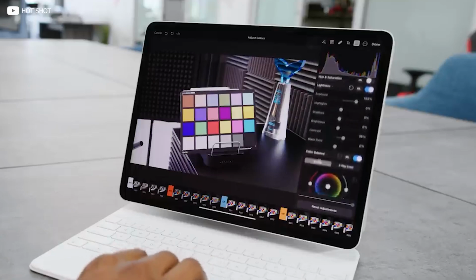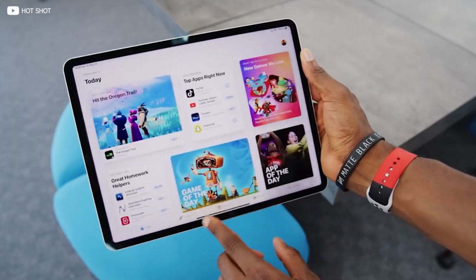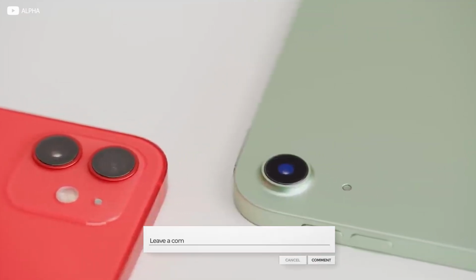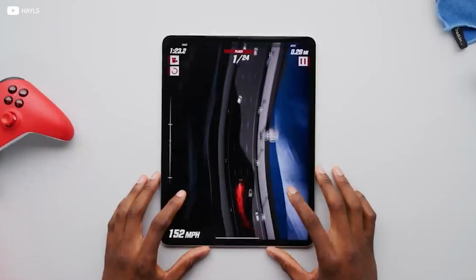M1 iPad Air. To be honest, Apple is usually pretty good at keeping its products simple, but its iPad lineup is very intimidating to navigate. If you would like a video on us explaining all the iPad lineups, put it in the comments below. But anyways, back to the iPads.